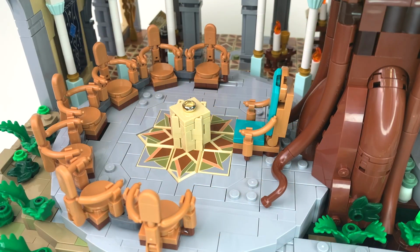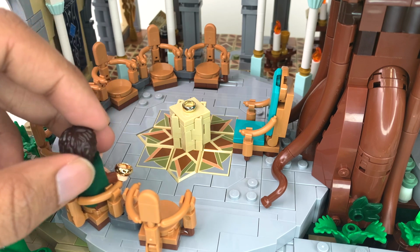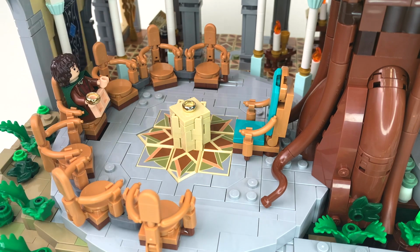Here's a little bit of a closer look at them, and I'm just going to grab Frodo so I can demonstrate how he can sit in the chair. His cape will get a little bit crinkled, so I wouldn't leave him in there for long, but it's nice that LEGO found a way to make these guys sit.